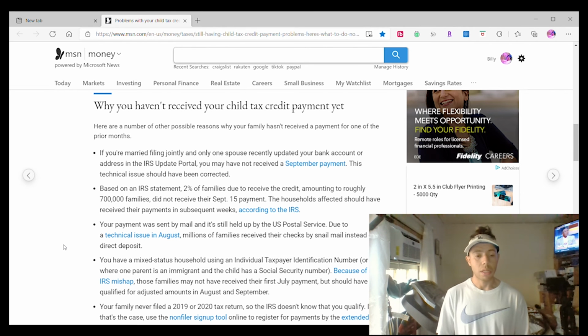Another point. Your payment will be sent by mail and is still held by the U.S. Postal Office due to a technical issue in August. Millions of families receive their checks by snail mail instead of direct deposit. Again, if you didn't put your direct deposit in your taxes, that means you're going to receive a paper check. And there's a problem with the USPS, and right now in August there was an issue that delayed the deposit getting to your house. As we know already, there's a lot of things in the ports, so most likely all the shipments are being delayed.